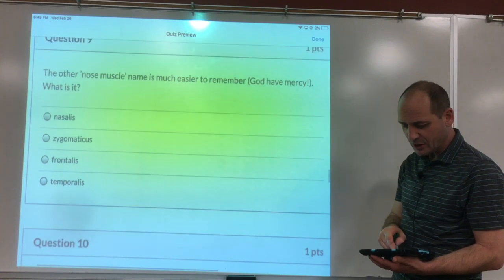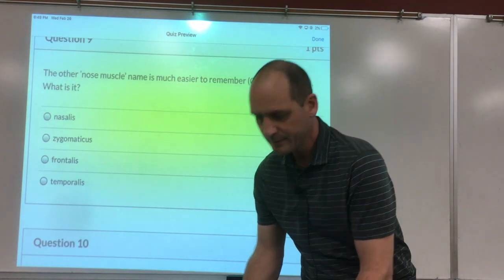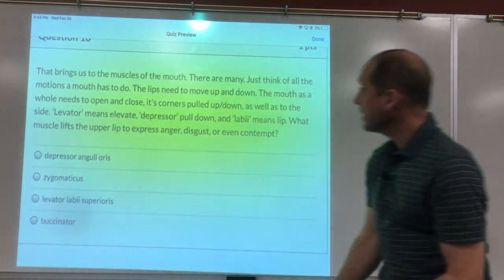The other nose muscle has a much easier name to remember. What's it called? Nasalis. Okay, let's skip to the next question because we're going to look at that.